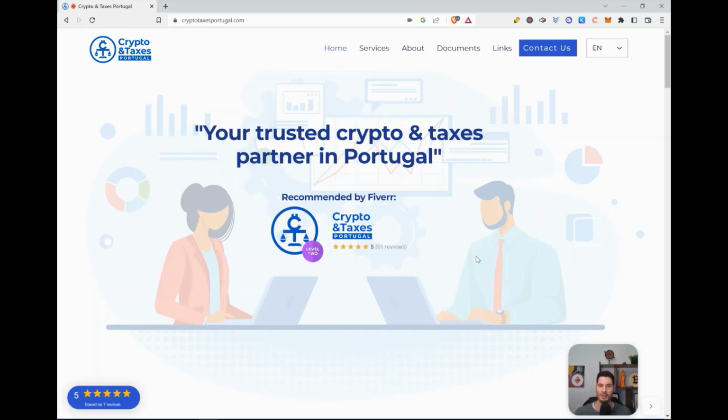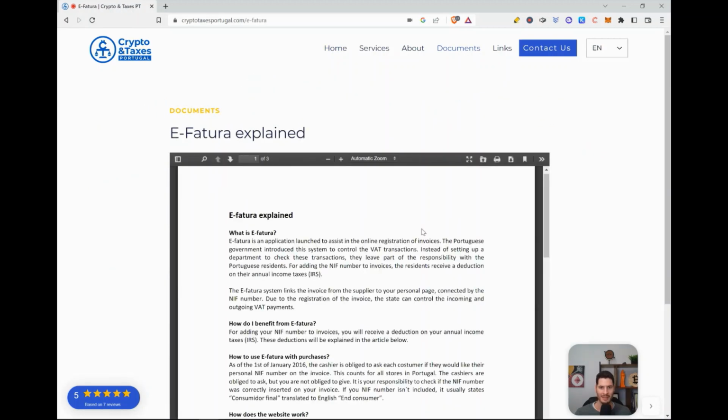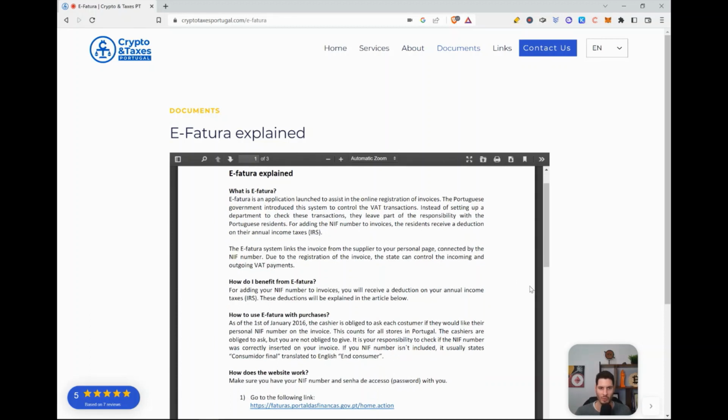So I wrote a document that is visible on my website, cryptotaxesportugal.com. You go to Documents, you go to E-fatura. And here I basically explain what is E-fatura. So what is E-fatura? E-fatura is an application launched to assist the online registration of invoices in Portugal.